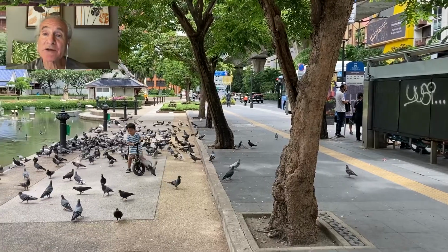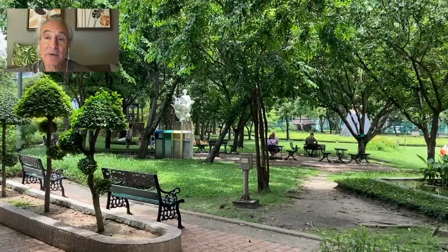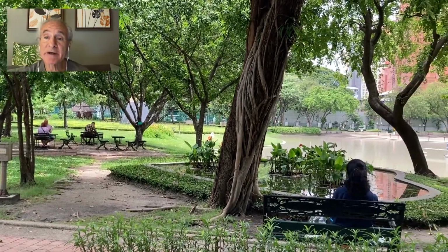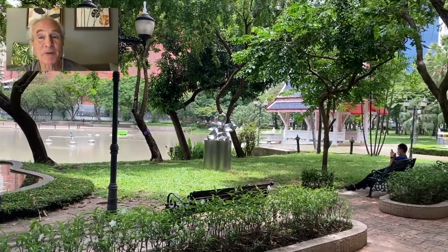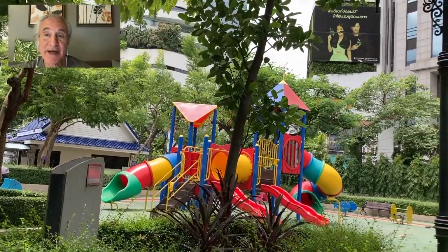Now, another nice feature of this area, actually next to the EM Quarter Mall, is Benjasiri Park, which is a really beautiful park, with a big lake in the middle of it. You know, on a weekend afternoon, everyone is out there. You'll see a lot of people practicing their martial arts. Very nice place to hang out.